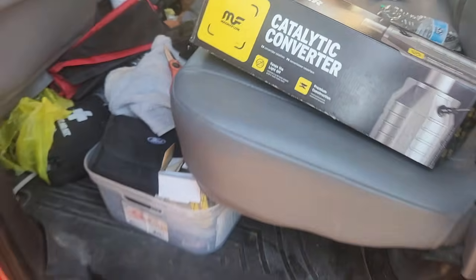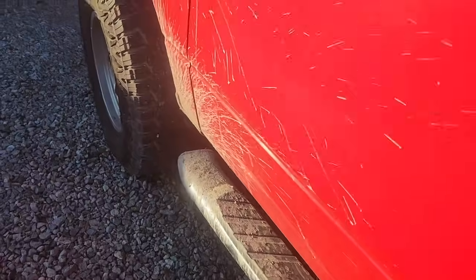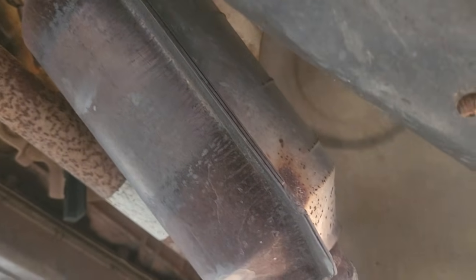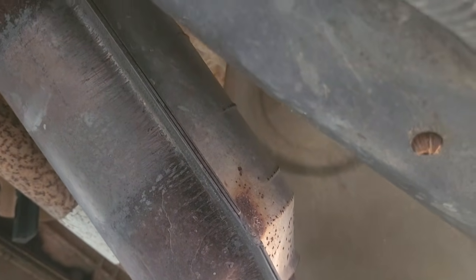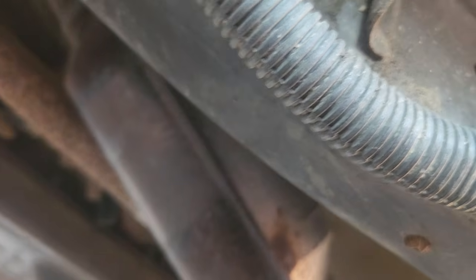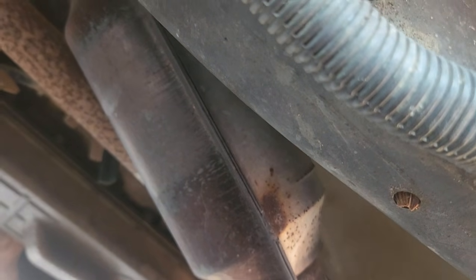Now, let me show you what it's got. It has a Walker, I think. That's it right there. You see how much smaller that cat is compared to the other one? It's smaller in diameter, and it's about 4.5 to 5 inches shorter. The problem is, that right there is broke and is rattling. You can't hear it on camera, but it is rattling. So when we get it fixed and get it inspected, we'll continue this video.